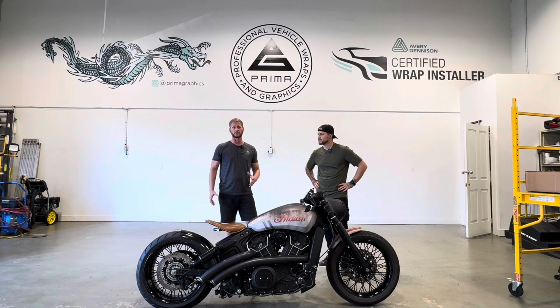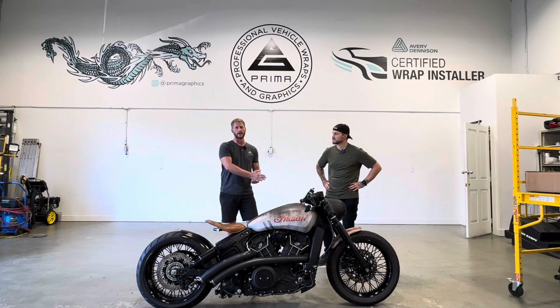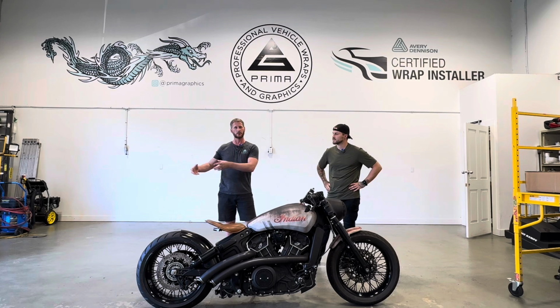The whole process from the quoting through to design, through to printing, installation is something we have an absolute passion for. And when we get to work on a vehicle such as this, that's definitely out of the ordinary, out of the norm, this is what really gets us out of bed in the morning.